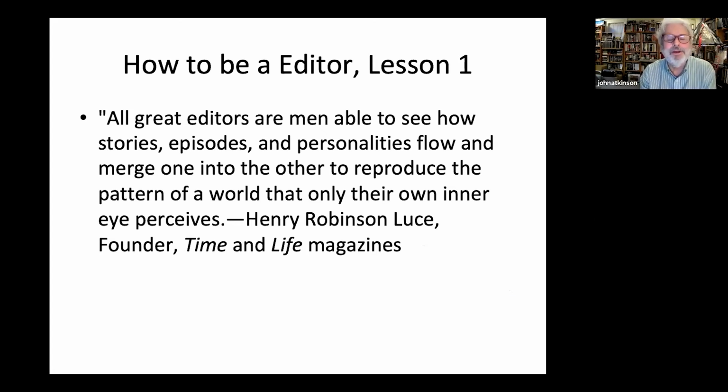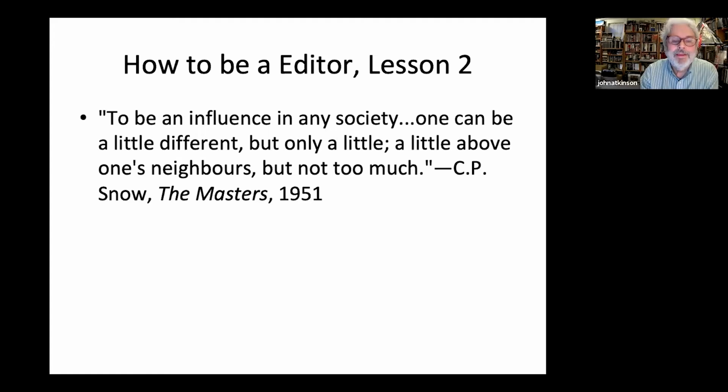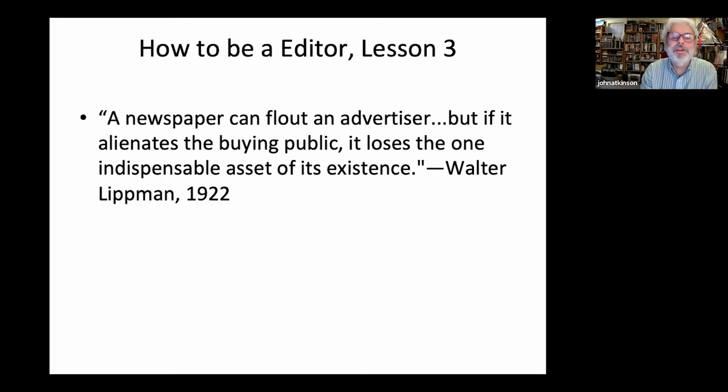This was from Henry Luce. All great editors are men able to see how stories, episodes, and personalities flow and merge into one another to reproduce the pattern of the world, but only their own inner eye perceives. Of course, you have to be passionate about the subject. Lesson 2. To be an influence in society, one can be a little different, but only a little above one's neighbors, but not too much, said C.P. Snow in his 1951 novel, The Masters. Okay, Walter Lippmann, 1922. A newspaper can flout an advertiser, but if it alienates the buying public, it loses the one indispensable asset of existence.